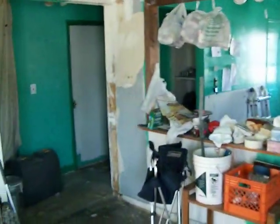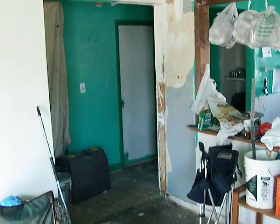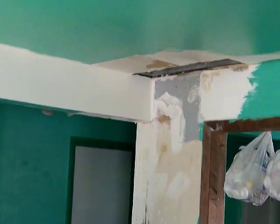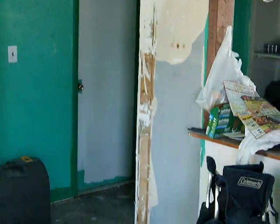Well, that's it for now. More updates to come. Oh, the closet that is no more. It used to be right there, from right there to right there. You can see where its weight was on the ceiling. Okay, the closet couldn't stay. Alright, see ya.